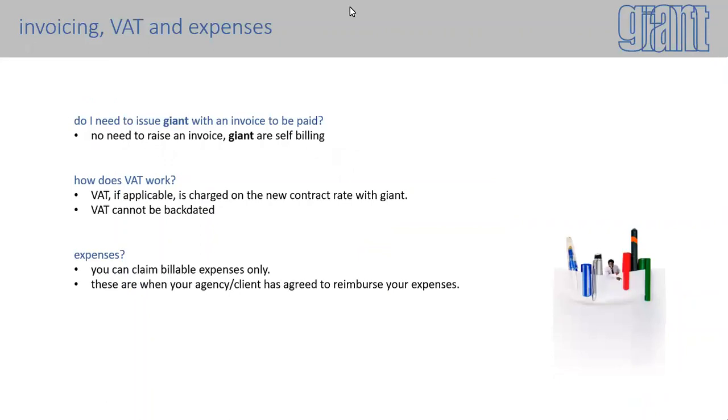So, invoices, VAT and expenses. Like I mentioned earlier, the only thing in relation to yourself in terms of how you would get paid is by filling out your timesheet. From our perspective, we want to keep admin to a minimum. So as long as you fill out your timesheets within the set deadlines that your agency have provided, they'll send across all the recommended data exchange, or DX, information that has your timesheet information on there, for us to then process your payments. So you don't need to send us any invoicing or anything like that. The only thing you would need to do is submit your timesheets.